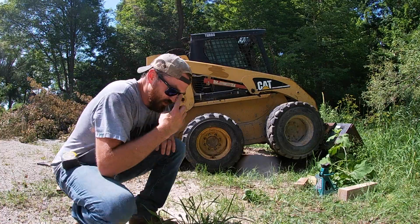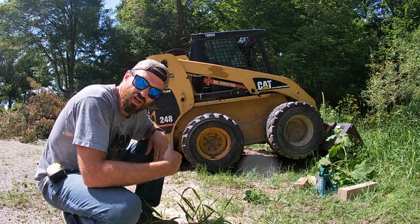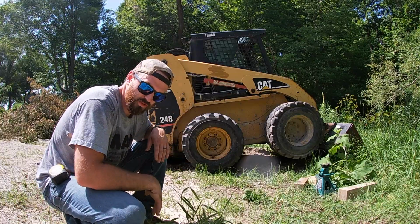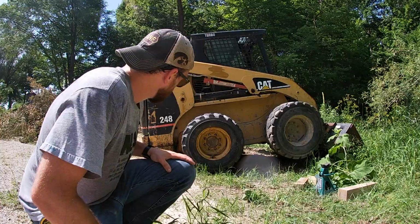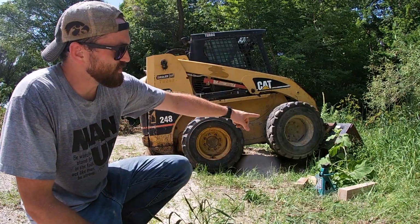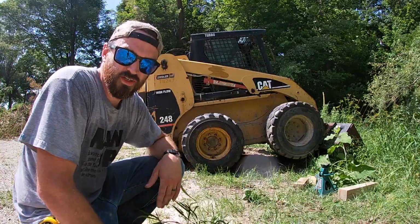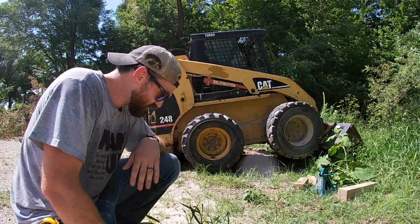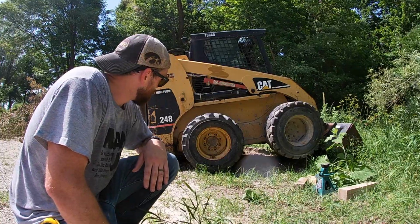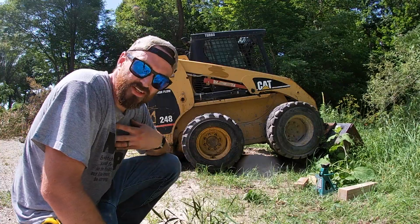Okay, I think I had those logs sitting back too far. I need to scoot them in a little bit more. I was just worried I was going to tip back too far. But the idea here was to use the bucket, lift up all four tires all at once, get the jacks out from underneath, and then lift it back down. That was what I was talking about earlier about the little trick that I didn't know about.